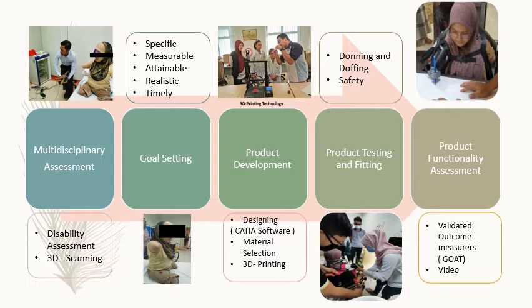Then we discuss together in setting the functional goal that we want to achieve and deciding on the features that should be developed in the AAD. The functional goal should be specific, measurable, attainable, realistic, and timely. During the development of the AAD, we utilize 3D printing technology that will involve scanning the anatomical features, designing, and production using 3D printing. The developed product was tested for its fitting, donning, doffing, and safety. The product functionality will be assessed by goal attainment scale and via video recording.